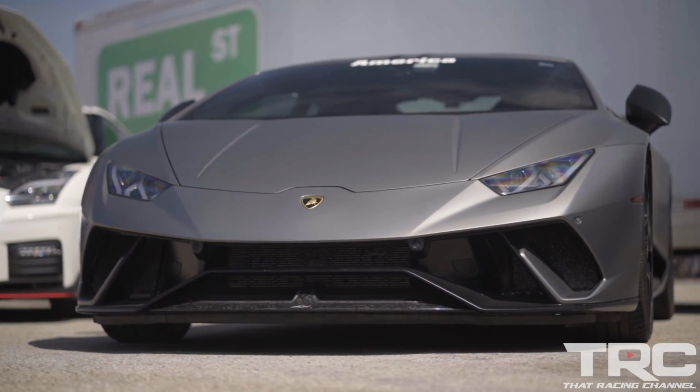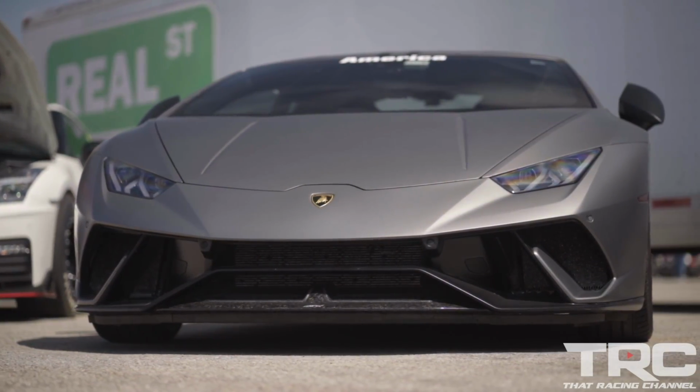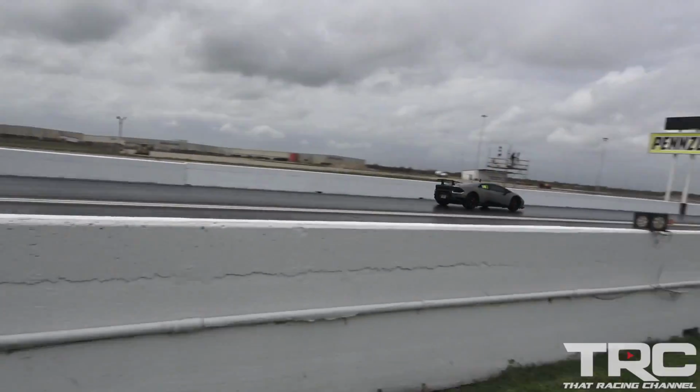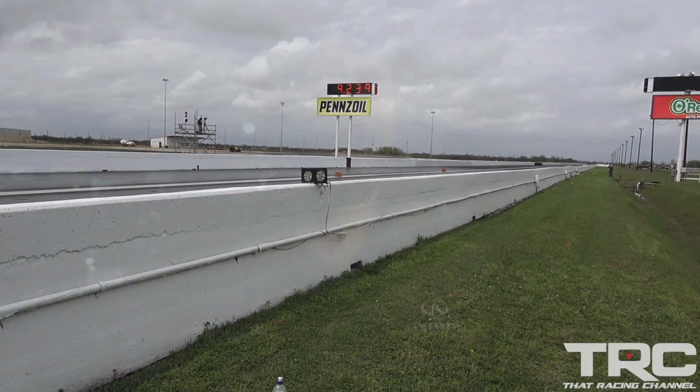Jordan Martin's Performante Huracan, that's our bolt-on turbo kit, stock engine, stock transmission, and that thing's been consistent 9.3s, 9.2s at 150, 155 miles an hour, and that's running stock Michelin Pilot Sport street tires, so that's super impressive. That's a great platform. I can't wait to get into it more.